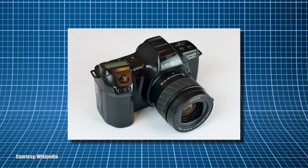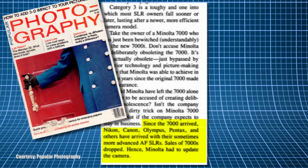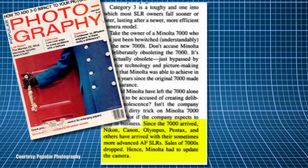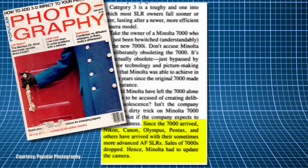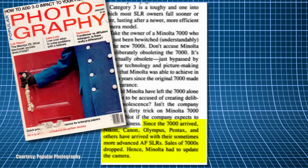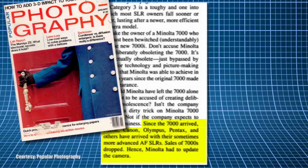In 1988, the 7000 was replaced by the 7000i. Popular Photography wrote in their January issue that since the 7000 arrived, Nikon, Canon, Olympus, Pentax, and others have arrived with their sometimes more advanced AF SLRs. Sales of the 7000s dropped, hence Minolta had to update the camera. That's not quite the end of the Minolta Maxxum 7000 story though.